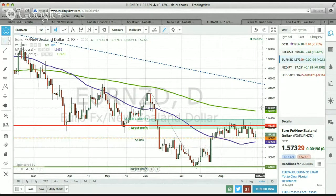So that's sort of the way I see it. Either way, though, the trade has been de-risked, so I'm not going to be losing any capital on this. The question is, will I gain any capital on this?